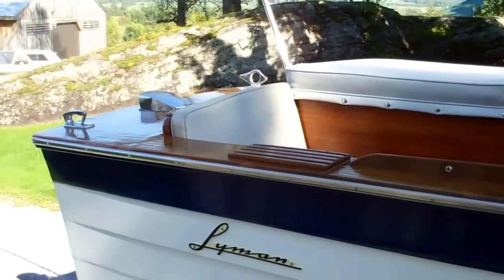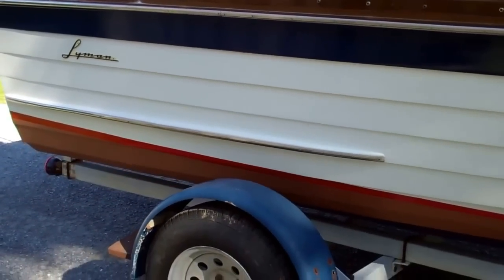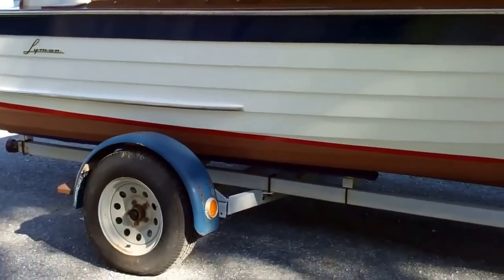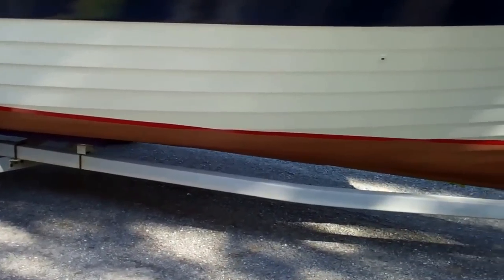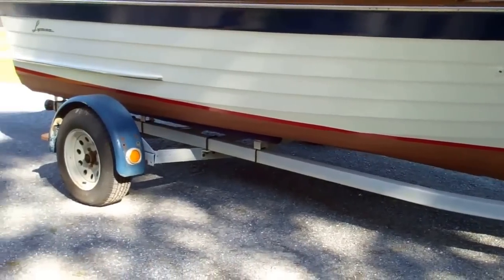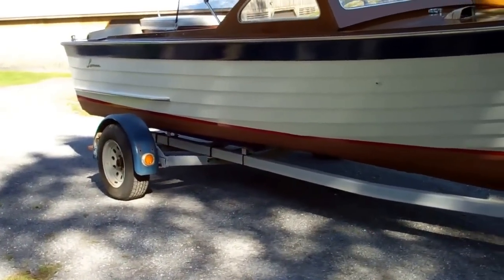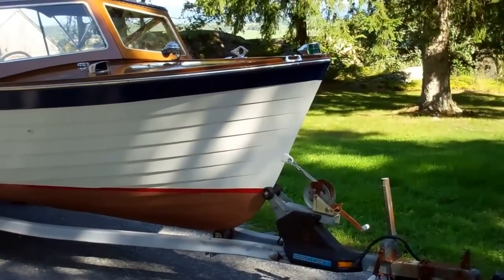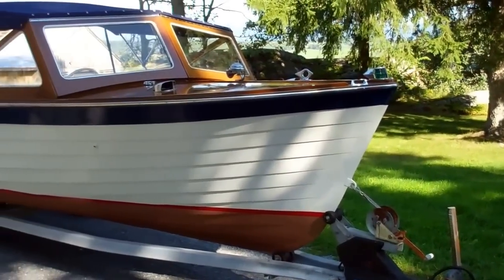And she's riding now on an escort trailer that has a carrying capacity of over 4,000 pounds. So this trailer, especially with its wide low stance and low center of gravity, will not even know that she's aboard. This trailer should trail extremely well behind your vehicle.